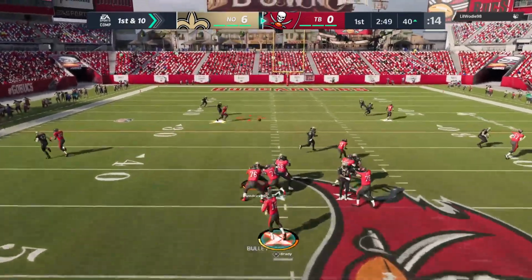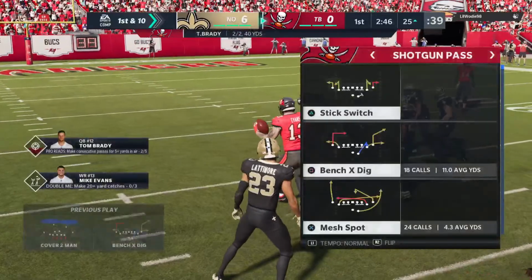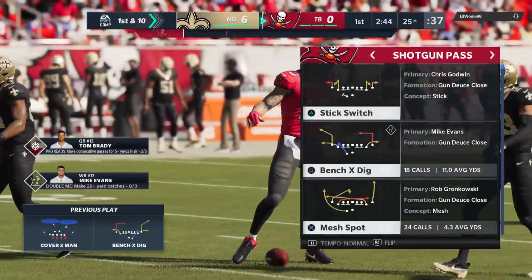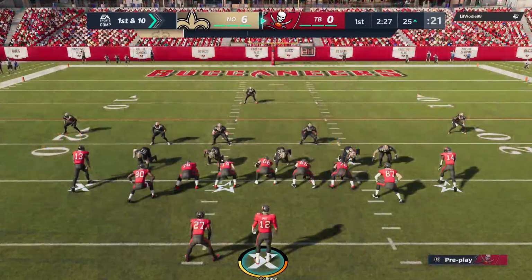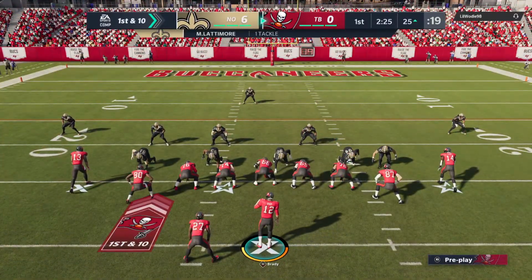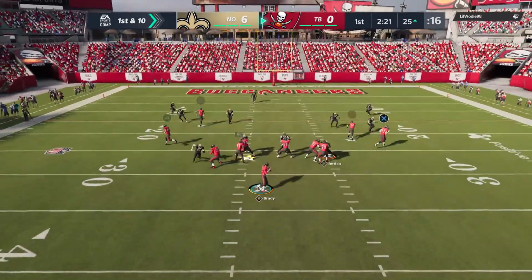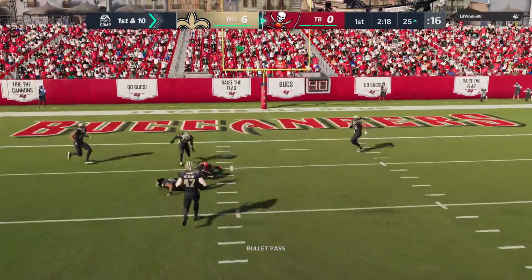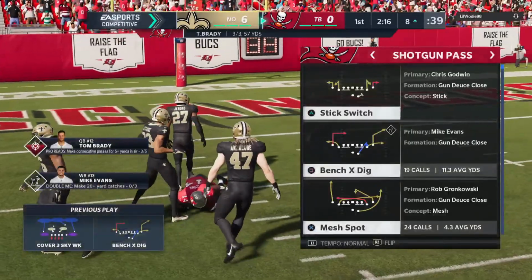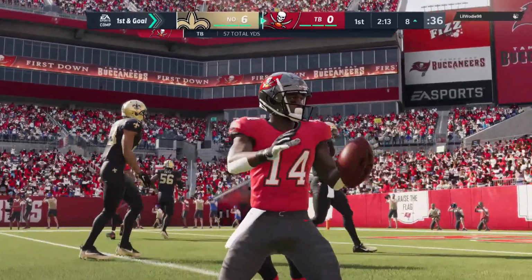On 1st and 10, here's Brady. It's caught by Mike Evans. And they're able to get this one past the 30 down to the 25. 15 more yards there and quickly another first down. Back-to-back good plays have them on the move on first down. Working from the gun, it's Brady. And they've got it inside the 10 at the 8. 17 more yards on that one as they keep the drive rolling.